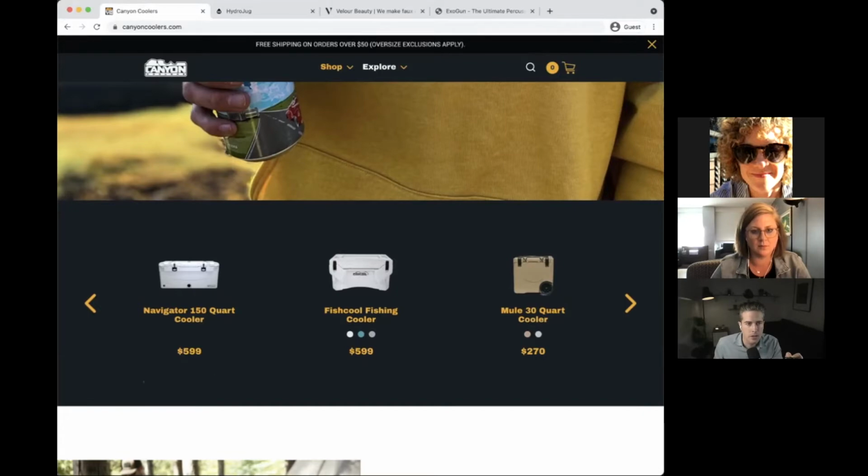Let me see if I can draw on this again. Underneath each of these, right? I would do just a button under each of these. Excuse my mess of drawing with my mouse. And what I would do here is put a low intent to purchase call to action.